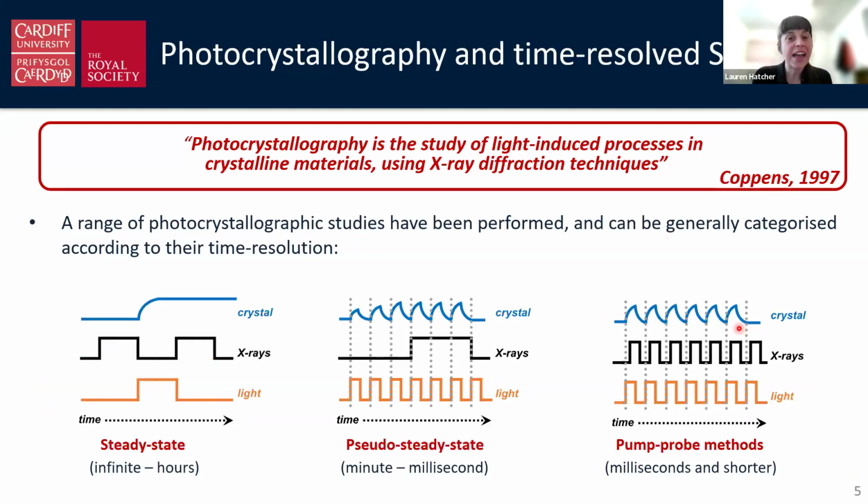So we tend to categorize photocrystallography experiments in terms of the time scales of the study that we're doing. So at the very slow end of the scale, we have so-called steady state methods, where essentially we are looking at lifetimes often that are for anything from hours up to infinite, particularly often systems that are cryo-trapped. So we often use the cryostream in order to make our excited state essentially infinitely lived for these experiments. And that means we can study them using a standard X-ray diffraction experiment. And we'll talk a little bit more about that in just a second.